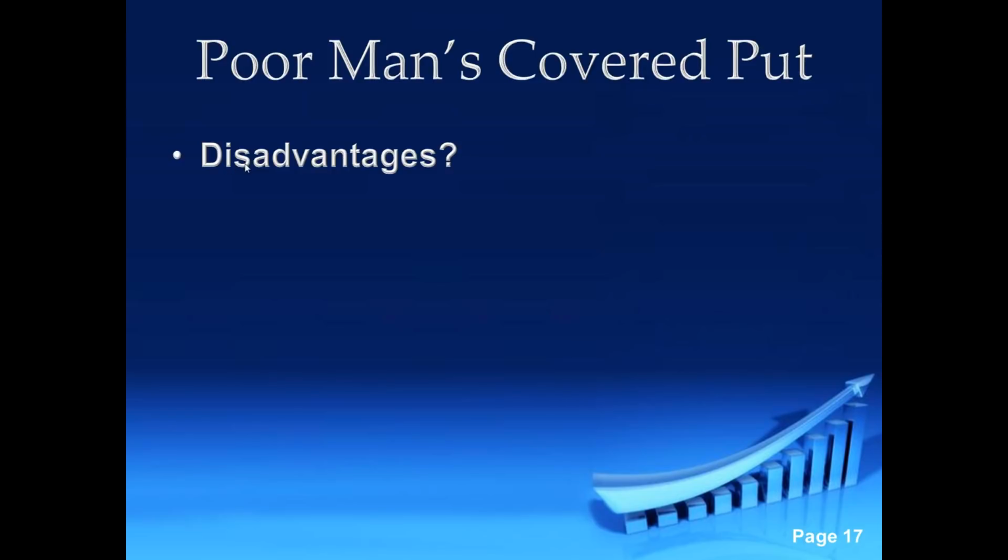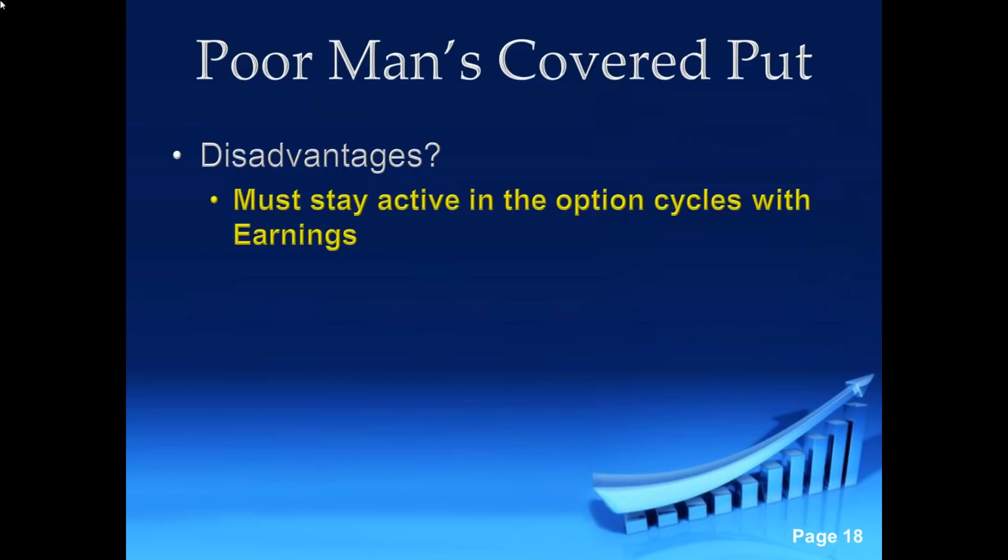All right. The disadvantage of this is we're going to have to stay active in option cycles with earnings, because even though I'm shorting that or getting that duration where we're not out a year and a half to 2 years, where you would have maybe 6 and sometimes 8 different earnings events going on in there, we're only going to have to deal with maybe 1 or 2 of those earnings events. So we are going to still have to stay active in the earnings, but we aren't going to have to stay active for very long. And this disadvantage really goes in regards to this strategy. If you shorted a stock, you're probably going to have to deal with the earning cycles as well.